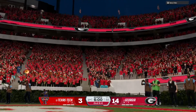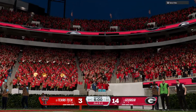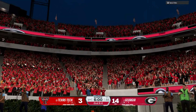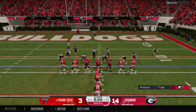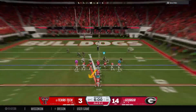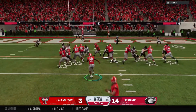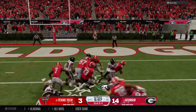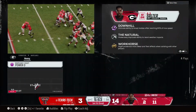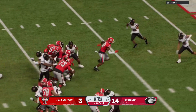Now, the challenge here, they've taken a punch, but they can't let it get out of hand as we start the second. So second down here as we're back at it after the break. On the ground, it's Salter. They get him stopped, but those feet kept moving until he was down to the 5.